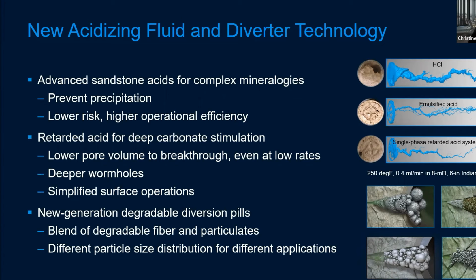Traditional mud acid tends to be spent and reprecipitates or can have a chemical reaction that forms immediate precipitates. Advanced sandstone acids have chemical formulas to prevent this precipitation of particles. Sandstone acids, such as clay acids, can use slow release of hydrofluoric acid.